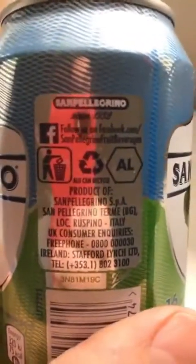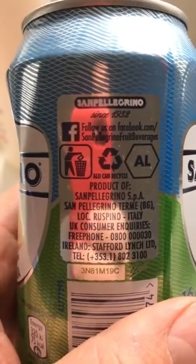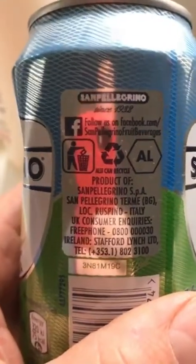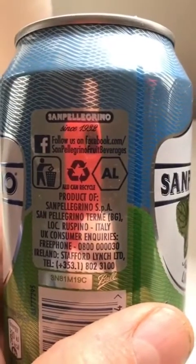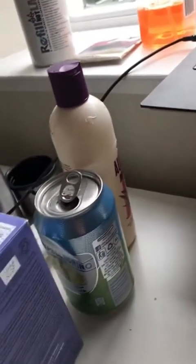And much better. Slightly confusing because we've got the throw it in a bin person next to the recycling. But at least under the recycling symbol, it says aluminium can and it can be recycled, and there's the AL symbol there to say it's aluminium, so you know that's an aluminium can. So getting better.